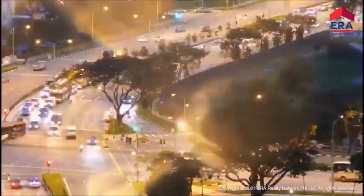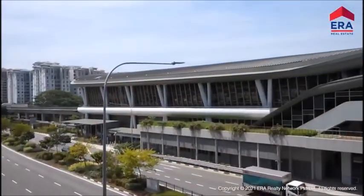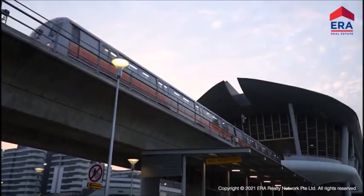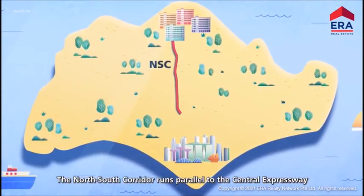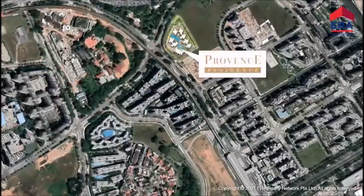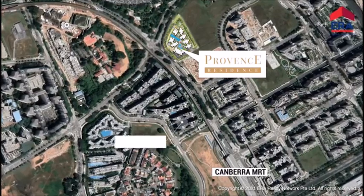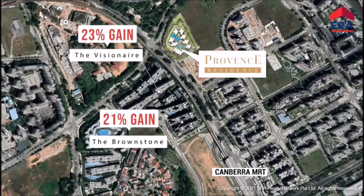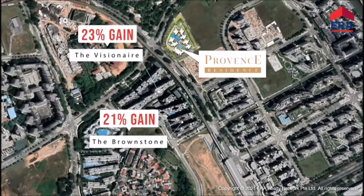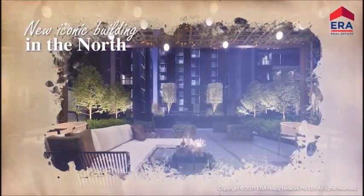Provence Residence is also the gateway to the rest of the city, with just a mere 6-minute walk to Canberra MRT station, close proximity to major expressways, and the future North-South Corridor. Do you know that for the past 5 years, the lower entry prices and close proximity to the Canberra MRT station have resulted in Brownstone and Visionary ECs achieving much higher returns than their private condominium counterparts within the vicinity? Provence Residence is set to be the new iconic building in the north.